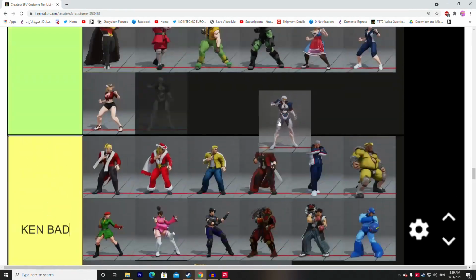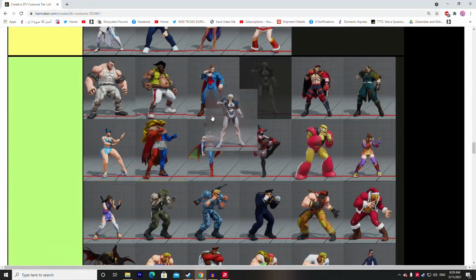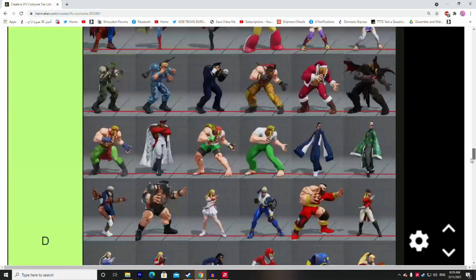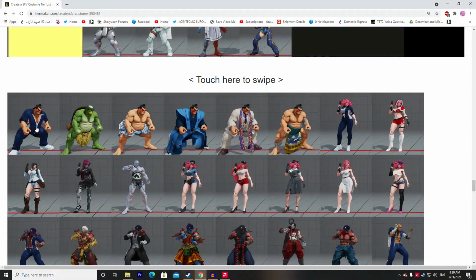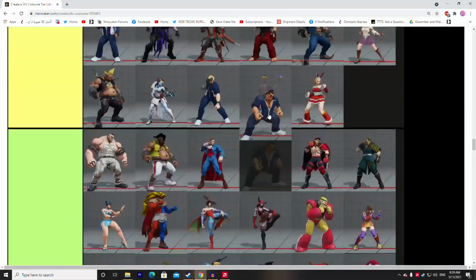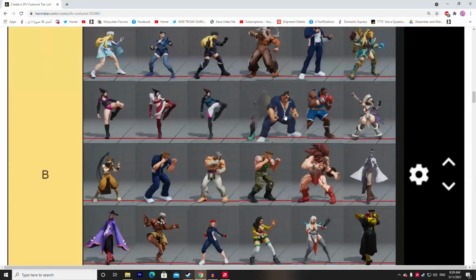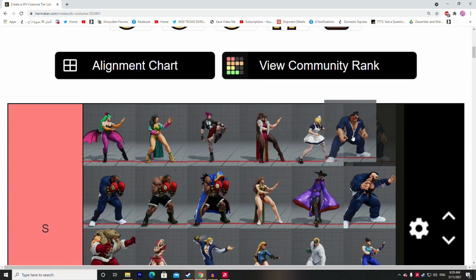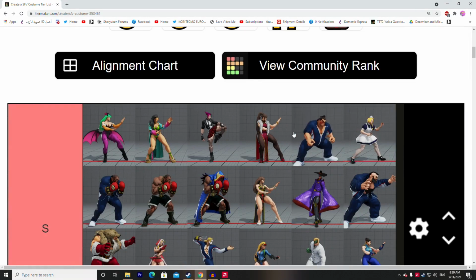Pepsi Man Seth, I get it's supposed to be a swimsuit, but it's alright. I do like the hair design, so I'm gonna put it in C. Okay, this one might surprise some people, but Tracksuit Honda is actually one of my favorite costumes in the game. And I do think it deserves a spot in the top 5.